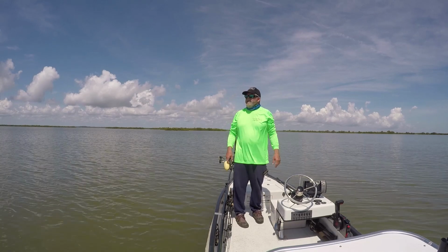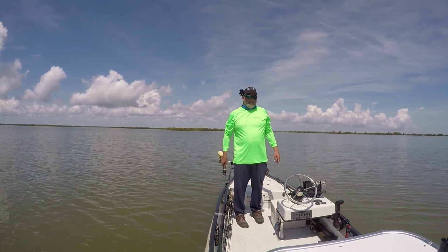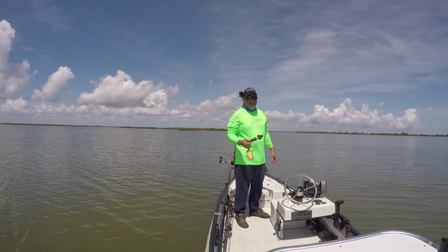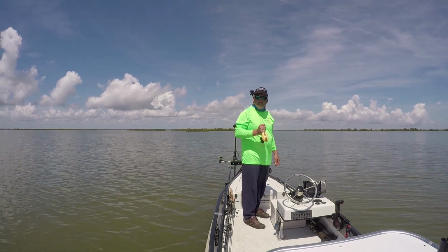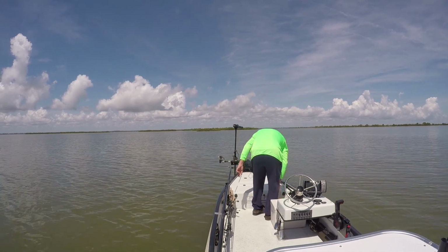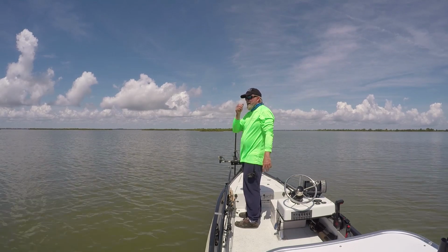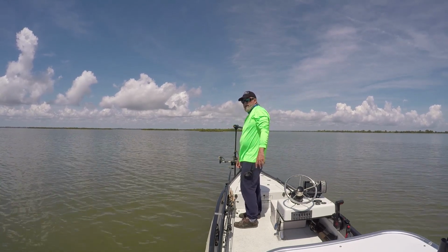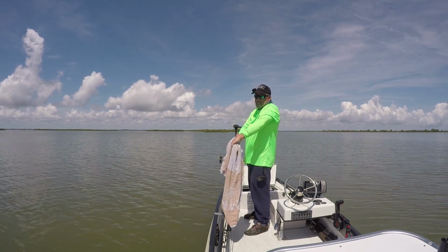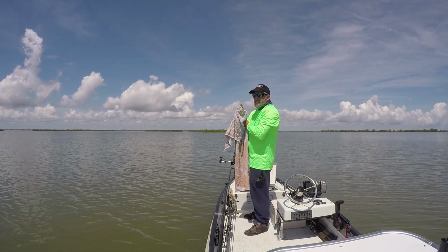Just for the record, I am happy that they've closed Redfish. I wish they would do trout and black drum as well. And you know how much I like to eat black drum, but I would sacrifice it for the health of the lagoon. And I know it doesn't really help the lagoon's health, but at least it would give some of these species a fighting chance. And now that I said that, I'm thinking there may be those of you watching this that say, what the hell is he talking about? He sees lots of fish, and there's lots of fish out there.